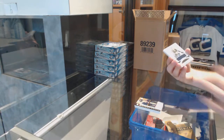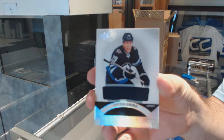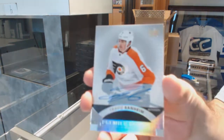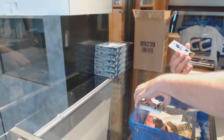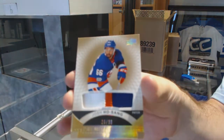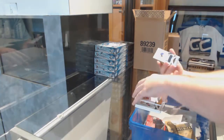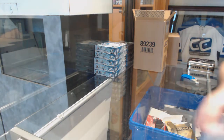For the Winnipeg Jets, Patrick Laine base jersey. For the Flyers, Travis Sanheim. Rookie auto. For the Islanders, number 36, three-color rookie patch, Josh Ho-Sang. And the Blues, Ville Husso. Husso!